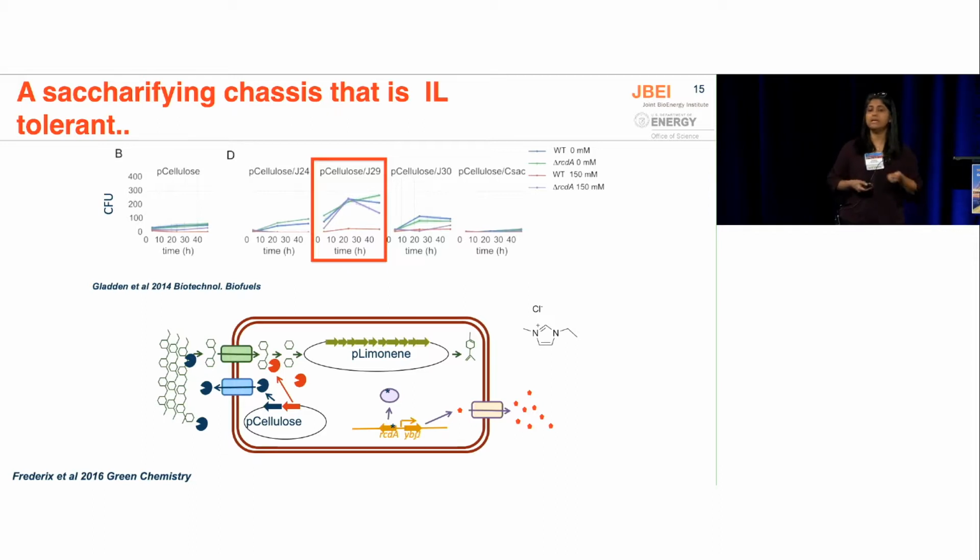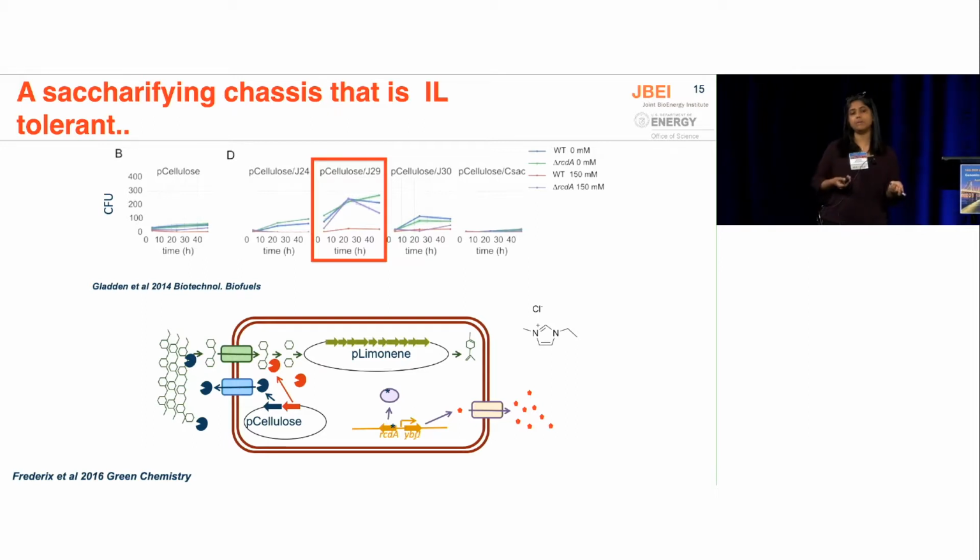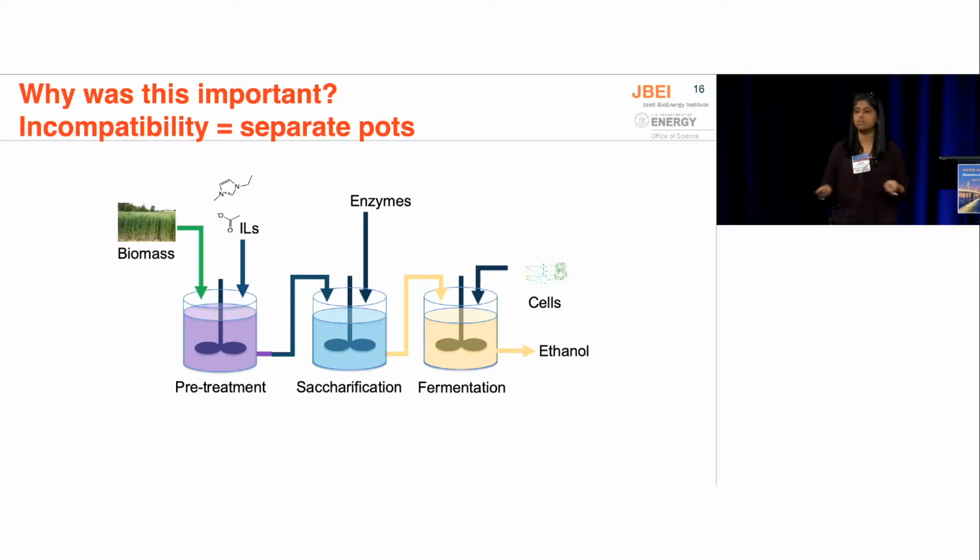So what you can do is take your switchgrass or sorghum or whatever, deconstruct it using an ionic liquid reagent, and add it to this organism, which is now able to take at least the cellulase component of it, break it down into sugars, and convert that to limonene. So why is this important? This is important because this is what a cartoon workflow looks like.